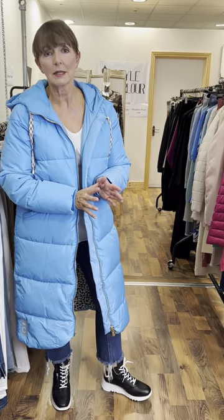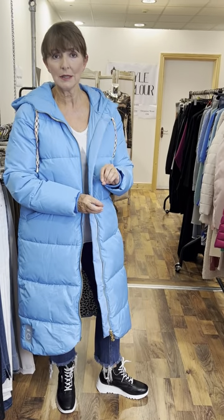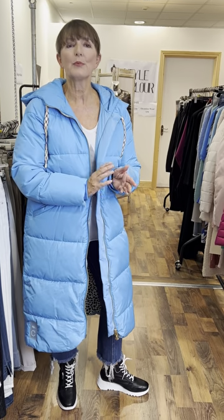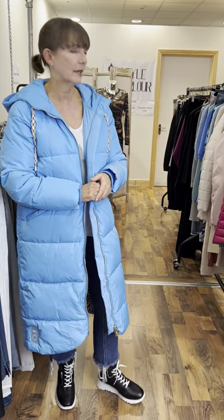So I'm going to start this evening with our first rail for our smaller sizes. And we have knitwear, we have gorgeous cozy jackets and jeans. And then for our curvy ladies, I have brand new knitwear and a great selection of brand new scarves as well, which are ideal for gifts, at the bottom of our second rail.